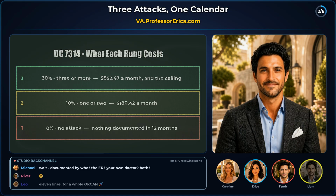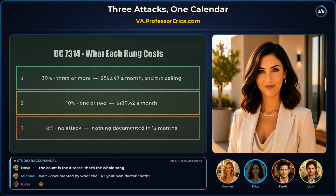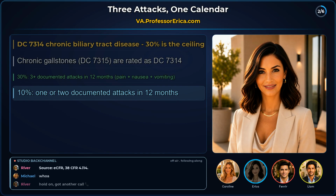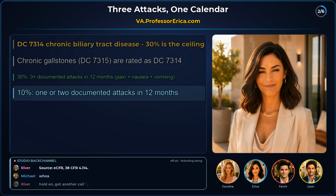Say that back to me because I want the shape right. My read is the disease isn't what moves the number. My paper trail is. 1 or 2 documented attacks is 10%, $180.42 a month. 3 documented attacks is 30%, which is $552.47. Same gallbladder, same pain, and the count is doing every bit of the work.